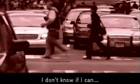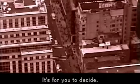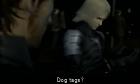Decide for myself? And whatever you choose will be you. I don't know if I can. I know you didn't have much in terms of choices this time. But everything you felt, thought about during this mission is yours. And what you decide to do with them is your choice. You mean start over? Yeah, a clean slate, a new name, new memories. Choose your own legacy. It's for you to decide. It's up to you. By the way, what is that? Dog tags.